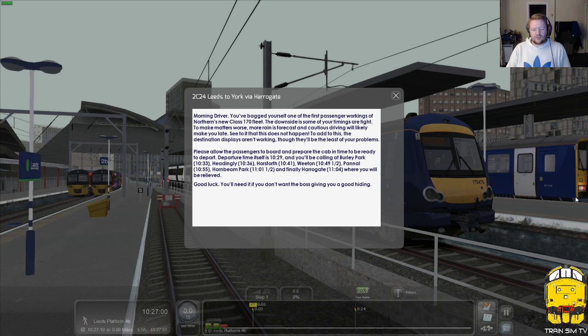Today we're going to be doing a scenario video on the Harrogate Loop Line. Now, for the people that don't know, Harrogate Loop Line is one of my creations, and I found this scenario on the web, which features the new Class 170 workings that have started happening on the route. So, we're on 2C24 Leeds to York via Harrogate.